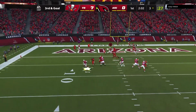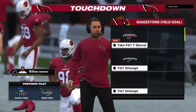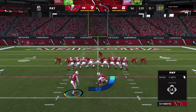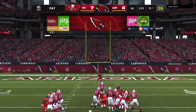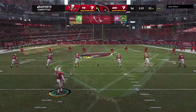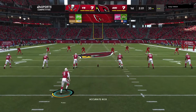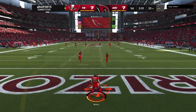Here's Murray. Out to his left. And he is into the end zone. Touchdown, Arizona. Kyler Murray, a 3-yard touchdown run. And the Cardinals are just an extra point away from tying this game. Prater for the extra point. And that will tie our score here in this opening quarter of play. Each team has scored. 7-7 here as the kick's away.